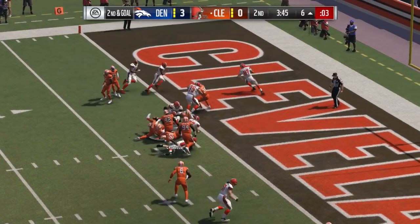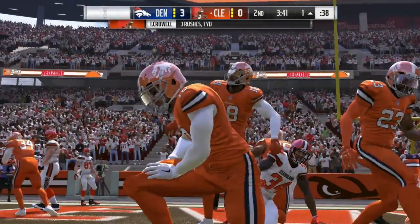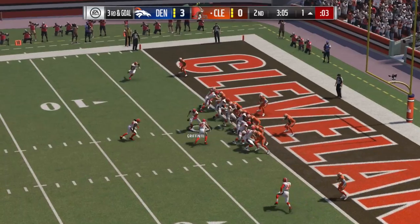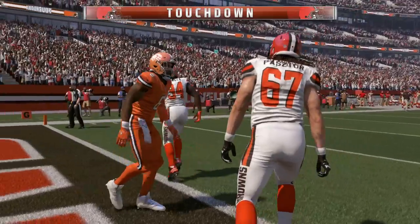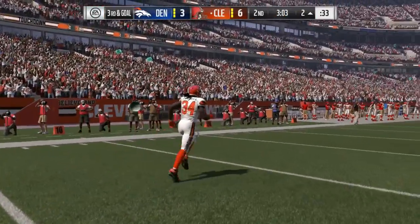Now 2nd and goal, Isaiah Crowell just bursting his way forward, brute force strength, gets him down to the 1-yard line. You'd have to imagine here on 3rd down, they're going to be giving it to Crowell, and that is exactly what they do. Crowell gets a handoff to the right and gets himself into the end zone for the touchdown, and that is going to put the Browns up here by 4, barring the extra point if they can convert.